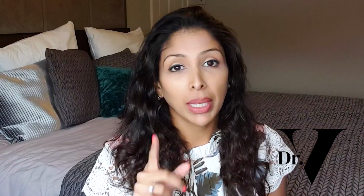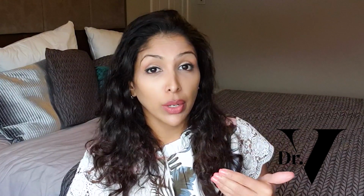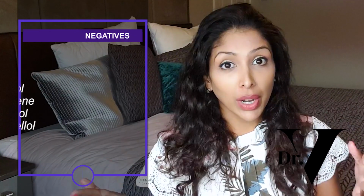But, and this is a big but, it says it has no fragrance in it. If you look at the website, it says no fragrance. But when I looked at the ingredients, it said linalool, limonene, geraniol, citronellol, which are all fragrances. So I think there might be some, like the right hand not talking to the left hand and knowing actually what's in the product. But because of the fragrance, that's why I would say to avoid this product.